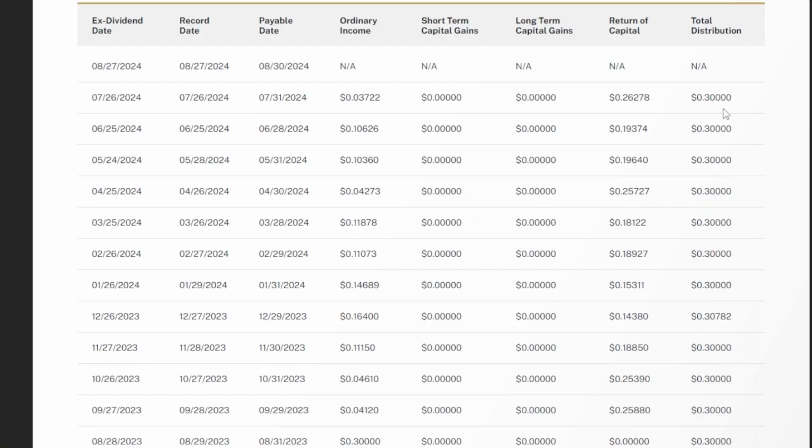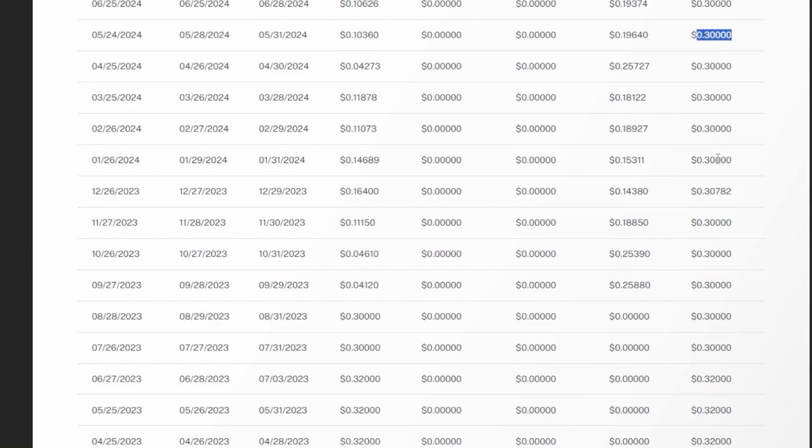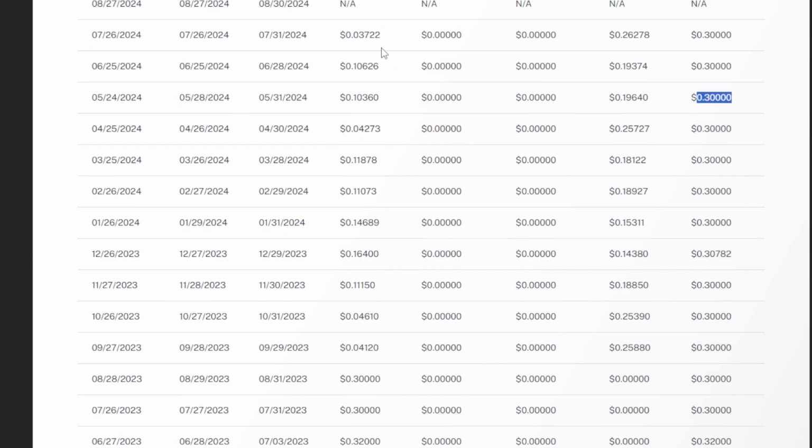Now, as far as SVOL's distributions, this is where the 16% more or less yield comes from. SVOL has paid investors like myself around 30 cents more or less every single month for a while now. And the great part about this also is that, depending on what your situation is, these distributions are relatively tax efficient. For example, the last distribution I got paid back in July was almost fully return of capital, which is going to be taxed much differently than ordinary income.